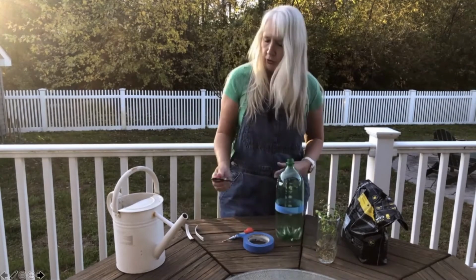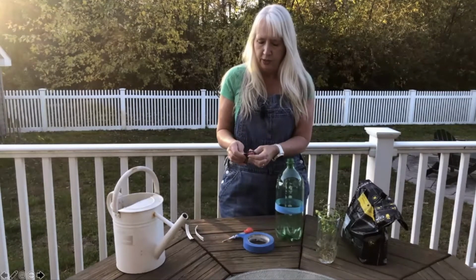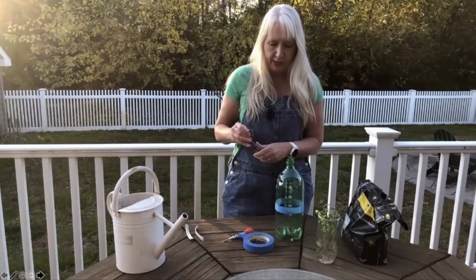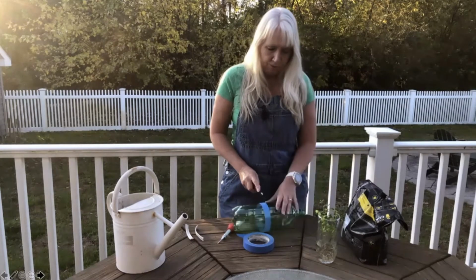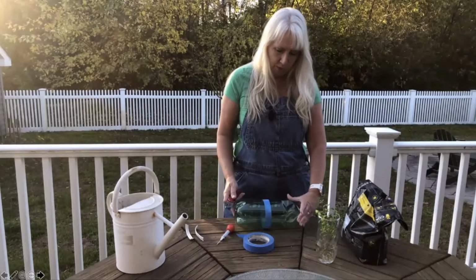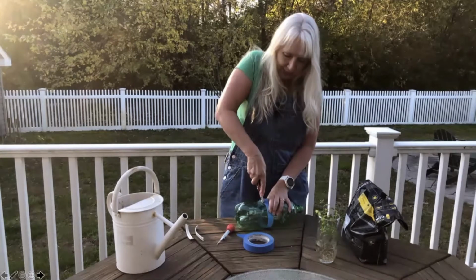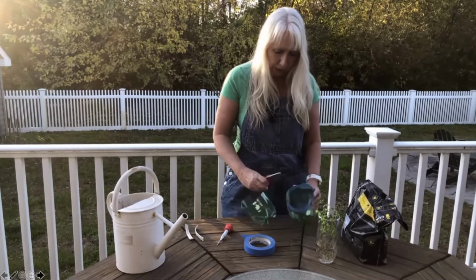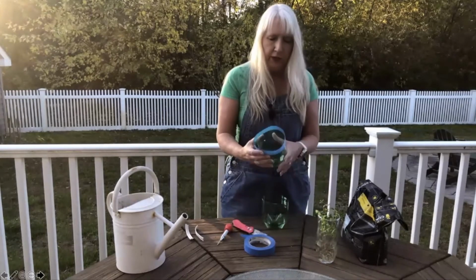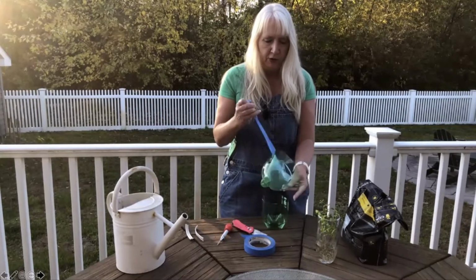And then you can use some really sharp scissors. For me, it's easier to use a knife. So I'm going to take my knife and cut right along the edge of the painter's tape. Then I'm just going to remove the painter's tape, which comes off really easily.